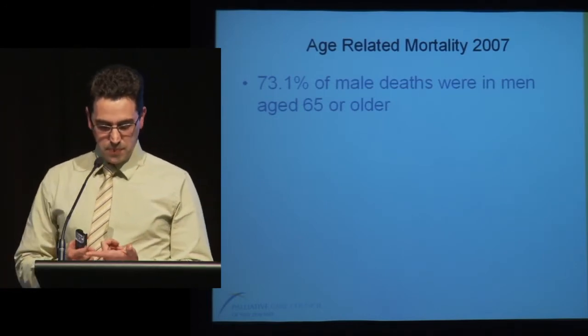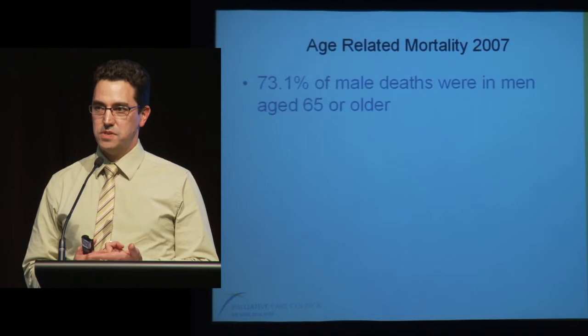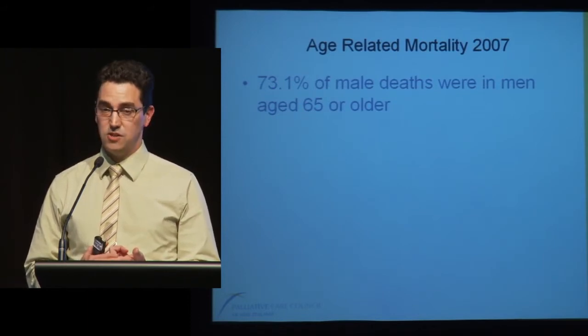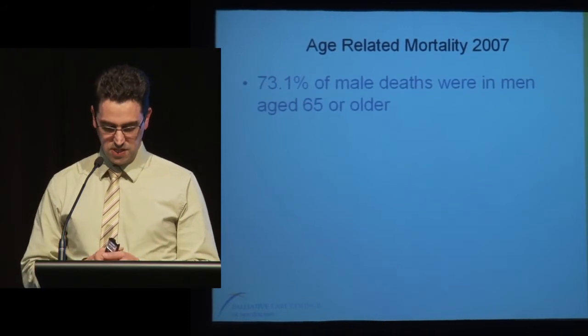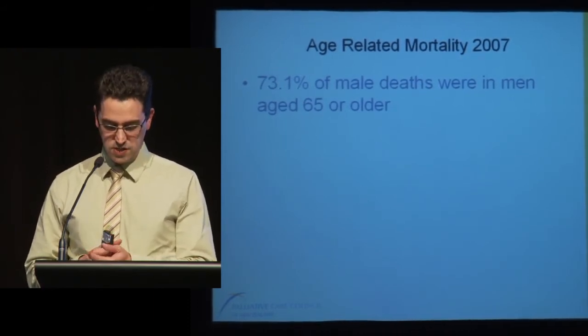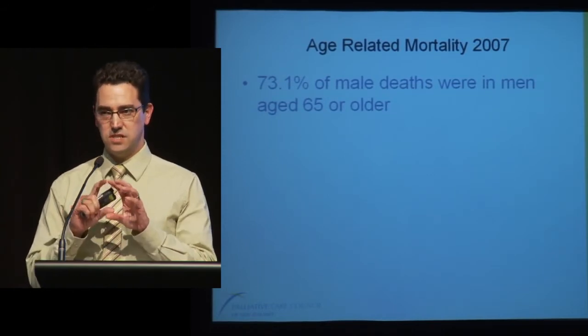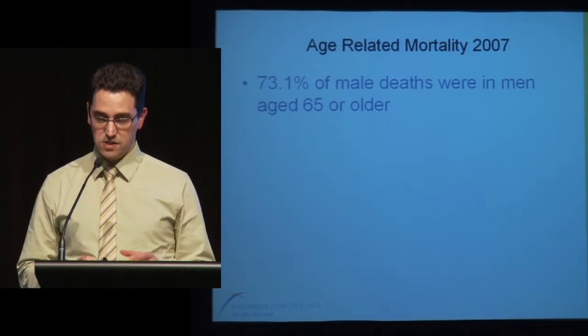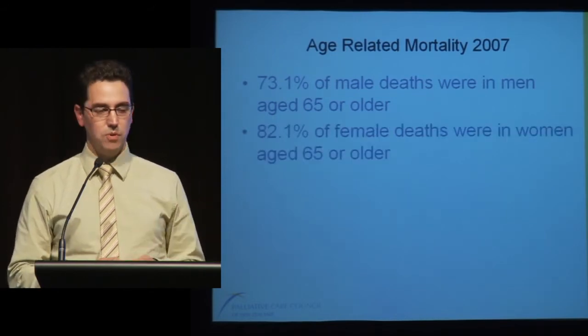So for men, about 73% of deaths were in the over 65-year-old age group, but for women it was 82%, so there's quite a big gender difference there. 57% of all female deaths were in women aged over 80, and that accounted for 66% of all deaths in that group. So the majority of deaths in the older age groups are women.